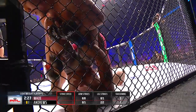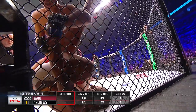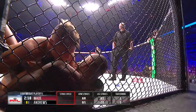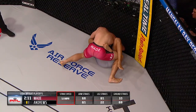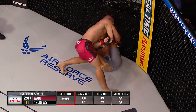Here's the hips in, head up position, and you can find those holes and land those big shots. Gravity is your friend right here, if you're on top. That's it. The wrist control and turn. Andrews temporarily scrambling to go a little north-south, thinks better of it, comes back to the same position. 2 minutes remaining in round number 1 of this quarterfinal lightweight bout.